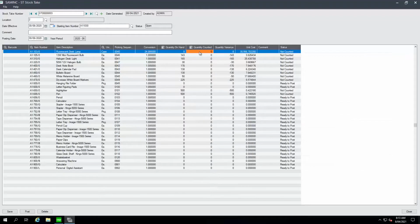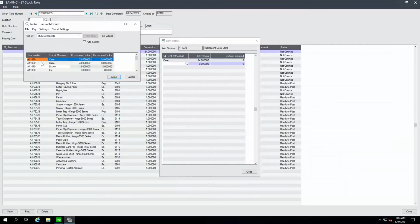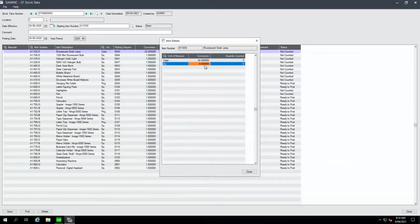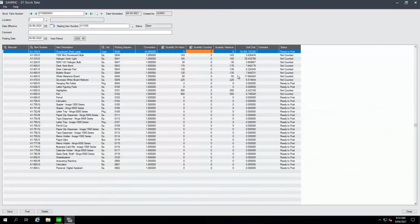All right, other than that, the quantity counts, we support all the multi-units of measure. So I can do the 3 cases and another unit of measure and do 4 eaches or whatever. So I can put on the multiple units of measure and that will calculate up. Other than that, I just have to go through and put my counts in.